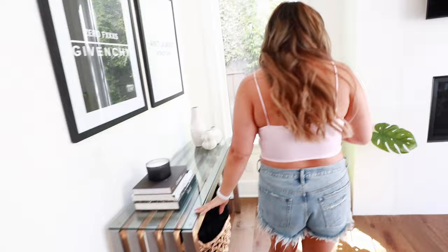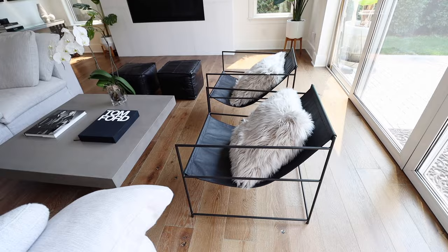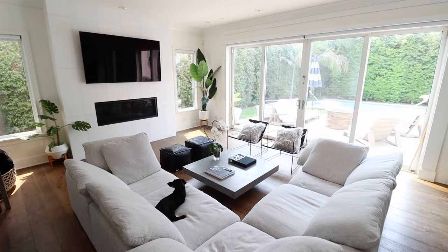These look really good. I'm actually really happy with these. I know. Even the pillow. This looks so good. I mean, that looks great. That looks great. Good job. That looks great. Love your new house. Welcome to our new and improved living room.